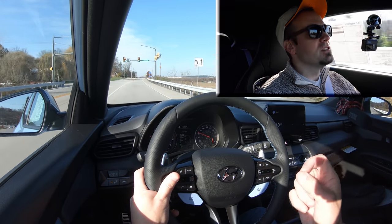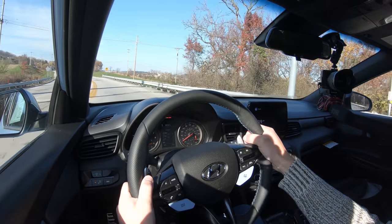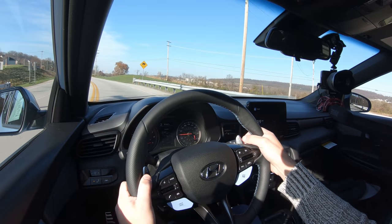But another thing I wanted to mention to you guys, I just noticed there's actually a rev limit indicator front and center near the top portion of the gauges. So it actually kind of lights up in different colors. It kind of tells you when you need to shift. So it's kind of like a race car. That is pretty freaking cool.